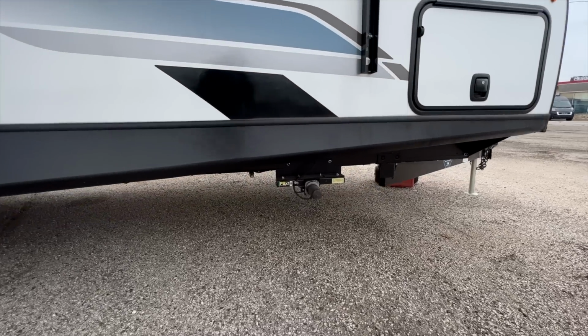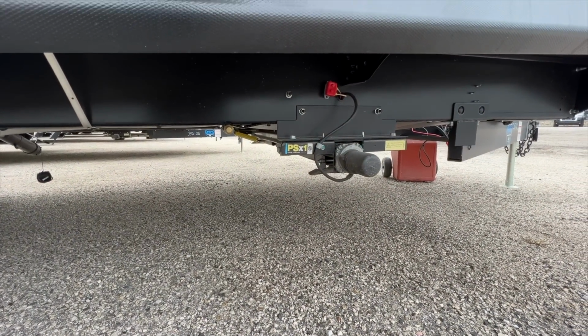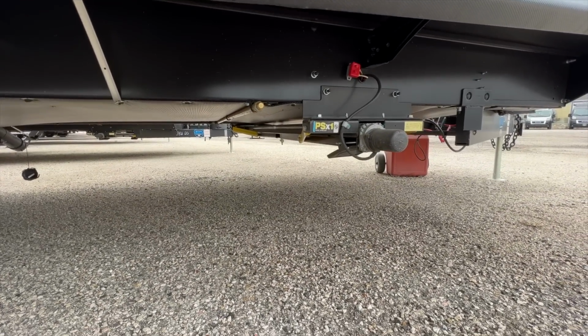Electric stabilizers, so your stabilizers here will be powered. Don't get this confused with auto leveling, because these are not designed or intended to level the trailer. They are just to stabilize it so it doesn't shake while you're walking back and forth.